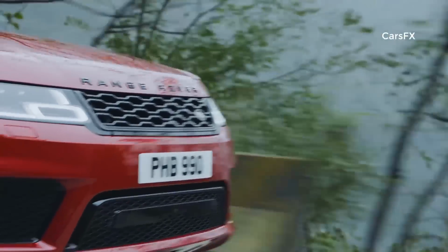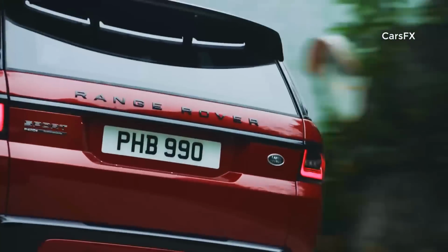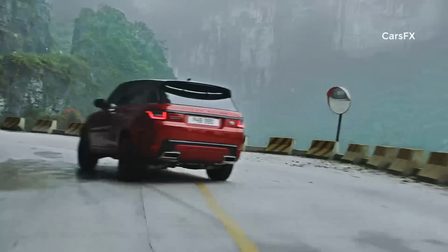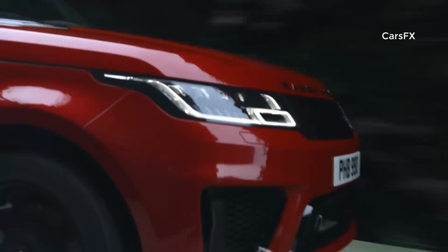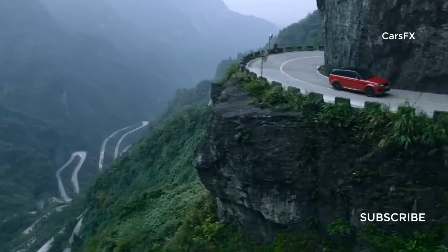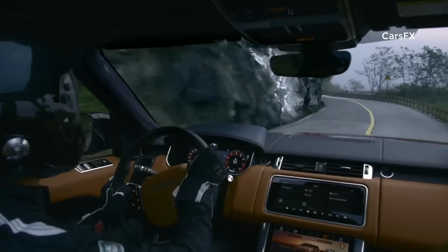The plug-in hybrid is identified by a P400E badge on the tailgate, and P400E stands for plug-in hybrid 400 horsepower electric drivetrain. 400 PS is certainly a lot of power, but we'll need it on this challenge here in China. The car is 100% what we would sell to a customer. It's a standard production vehicle with no modifications at all.